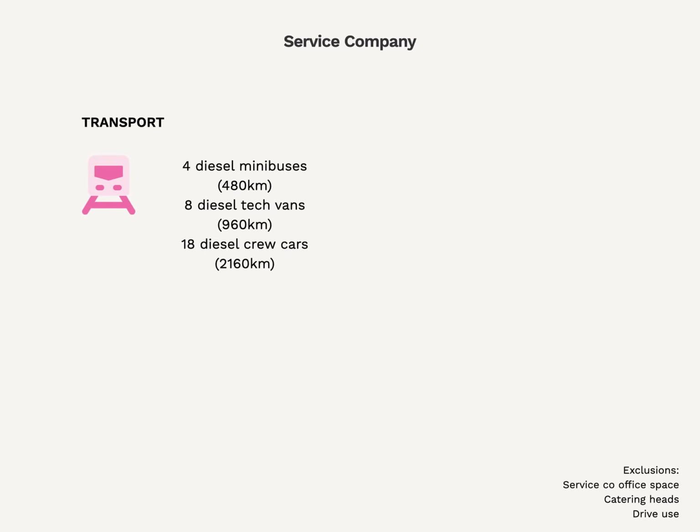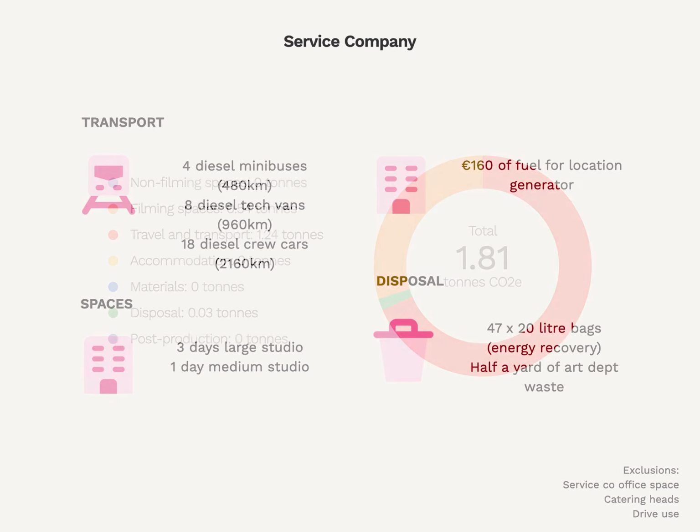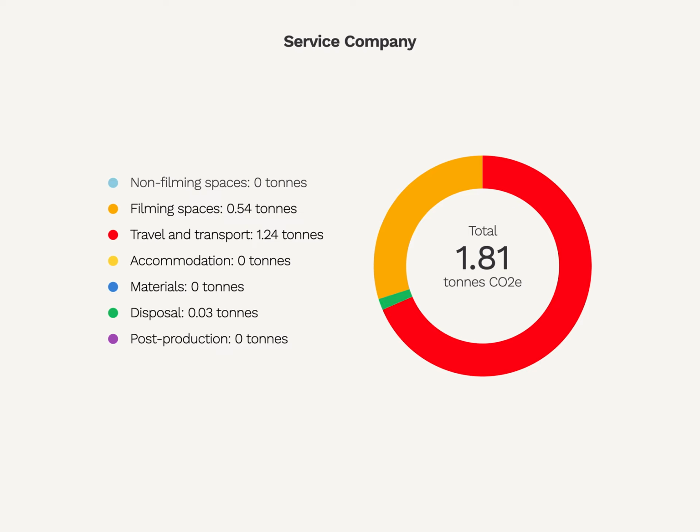Finally, we have the service company. They have the activities we might typically think of as the shoot, or the on-the-ground part of the production. This includes vans and cars to transport items, crew and visitors, 4 days in the studio, fuel purchase for a location generator, and the disposal of waste and materials purchased. Their footprint is much smaller at 1.81 tonnes of CO2e.